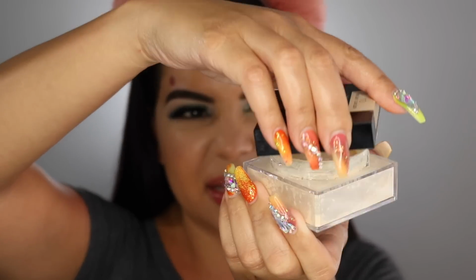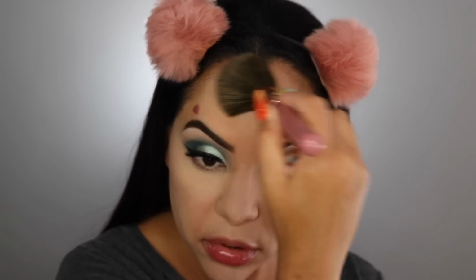So now I'm just going to go in with this Maybelline Fit Me. This is their loose finishing powder, and I know this isn't that new, but it is pretty new in the drugstore. So I'm just going to take a little bit of this and set my under eyes. Now, taking my BH Cosmetics brush, I'm just going to take all of this off, and then I'm going to go in with my bronzer.